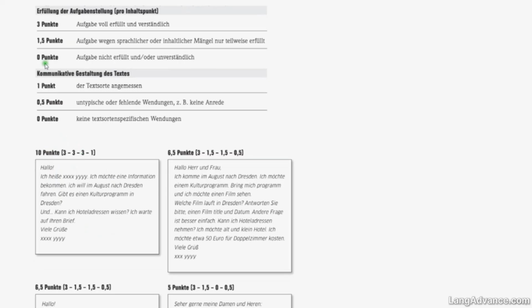Okay, and so you see here: Aufgabe voll erfüllt und verständlich. So you have completed the entire assignment and everything is understandable. Verständlich means understandable. 1,5 points: Aufgabe wegen sprachlicher oder inhaltlicher Mängel nur teilweise erfüllt. So here it's just partly good, because of errors in the content or the language barrier. It's not completely well. 0 points: Aufgabe nicht erfüllt oder unverständlich. So the assignment is not completed or it's not understandable.